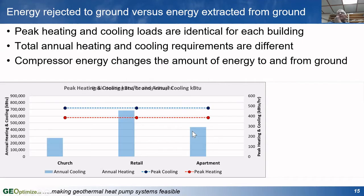The difference is when you start looking at how many hours the systems in the different buildings are operating per year, you're going to get a much different result. The church is going to be looking at cooling on Sunday mornings for a couple of hours. That's what's going to be driving the cooling load in the church. The peak load might be the same, but it's only going to be running maybe 3 or 4 or 5 hours per week.